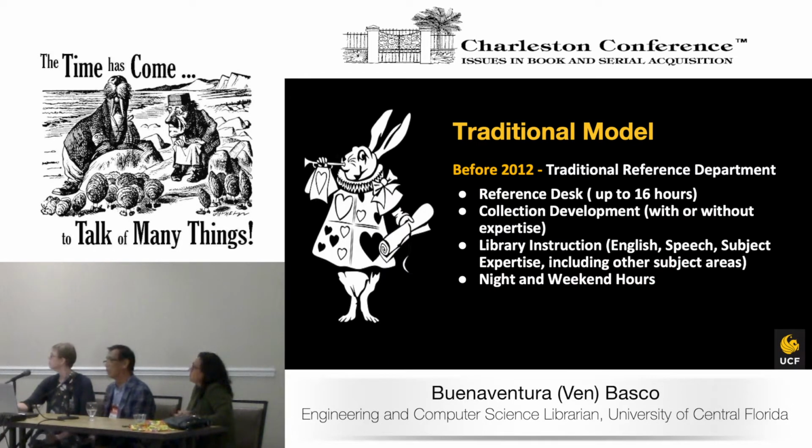So traditionally, before 2012, before any of this happened, we were a traditional reference department, like most of you are probably familiar with. You are working at the reference desk 16 to 20 hours a week, right? You don't have any specific assignments in terms of collection development. Sometimes you're given what's available. So your expertise may be in the sciences, but the only thing available is engineering. So you may have to take it no matter what, just to have the experience or just to fill in the gap. We do provide lots of library instruction.